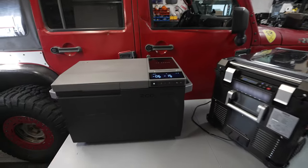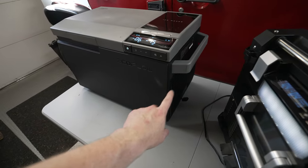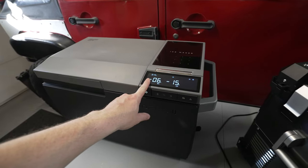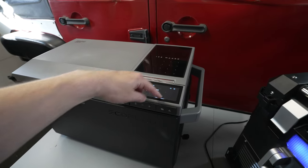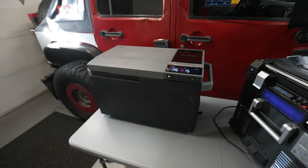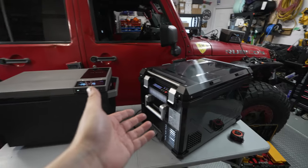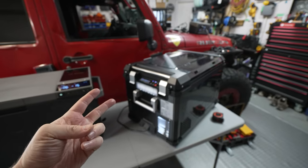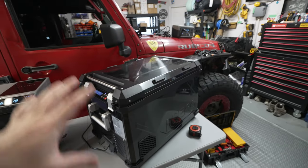Now, what's nice about the Ecoflow is I can plug in the solar panels. And the 100 watt solar panel will keep this topped off and actually charge it in a few hours. And then it will run overnight once the sun goes down, and then when the sun comes back out again, there you go. The Iceco, you need to plug into something, whether it's your vehicle, 12 volt system, wall power, or a portable power system, you need to plug it into something.